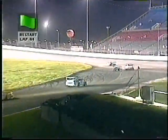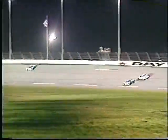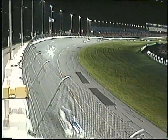Jack's still talking. Well, let's point out, though, that the team had intended to go to the new Reynard sports car chassis this year, so probably hadn't spent a whole lot of time developing that Riley and Scott.